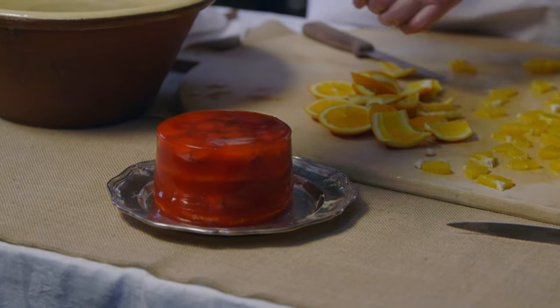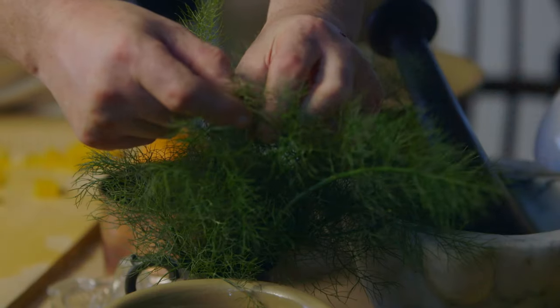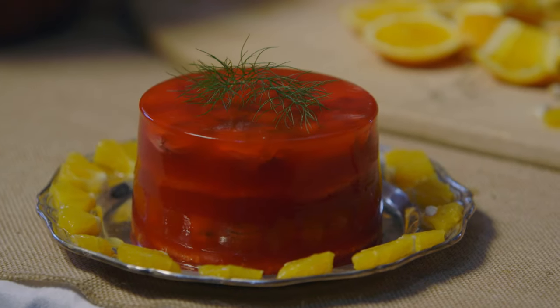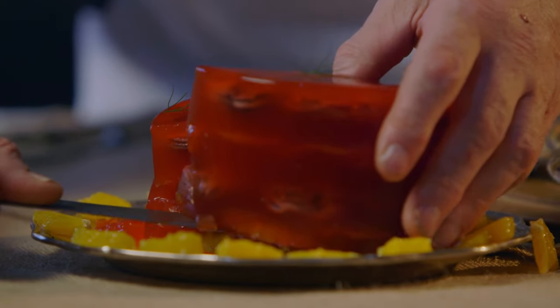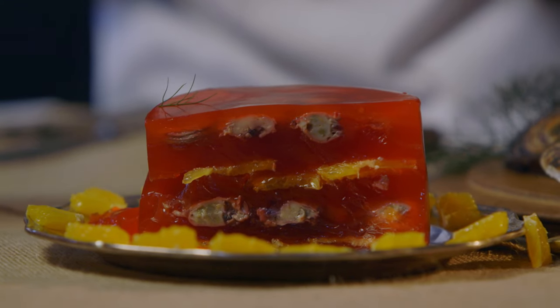it will come out. For the final flourish, Mr. Thacker tells us to garnish the jelly with fennel. And there's an oyster dish fit for a cathedral Christmas feast. Well, it looks nice enough, but I'll let you do the tasting, Ivan. Here goes. Bon appetit.